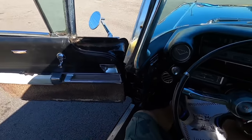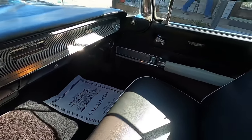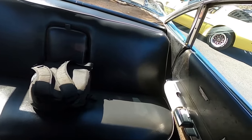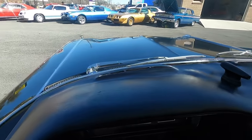Before we take off, let's look around the interior and place your bets. Do you think the horn works on this one? We're gonna be checking that out. Interior's in all right shape. The seats look pretty good. Door panels look good. The dash has got a few wrinkles over here where it's so large. You can see how it's kind of bubbling a little bit from the sun.